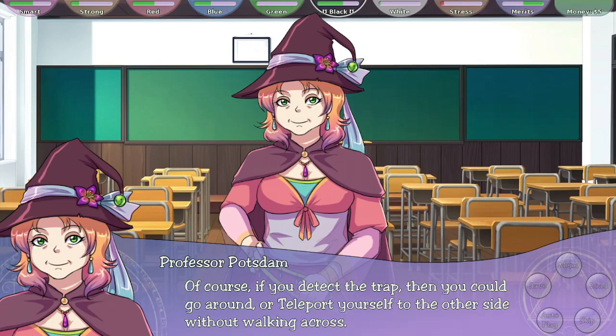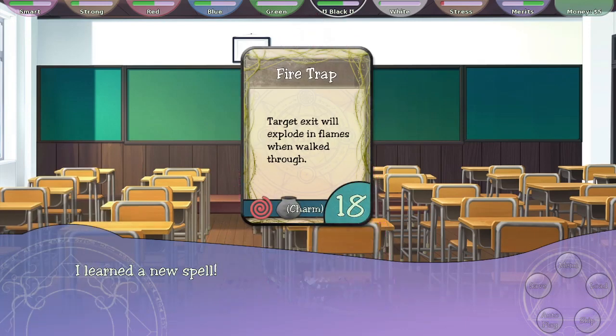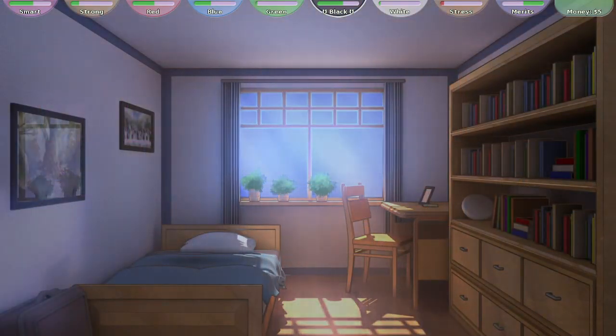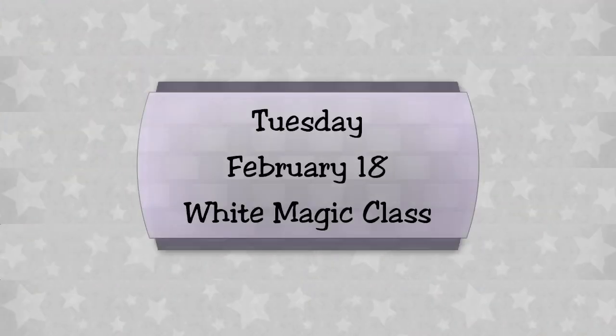Of course, if you detect the trap, then you could go around, or teleport yourself to the other side without walking across. But it might not be wise to trigger it if you're standing close by. Fire trap. Target exit will explode in flames when walked through. Okay. But if you have televoke, you can trigger it wherever you are. Wahaha.